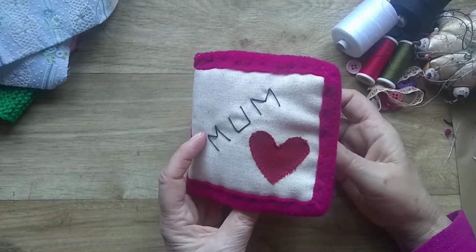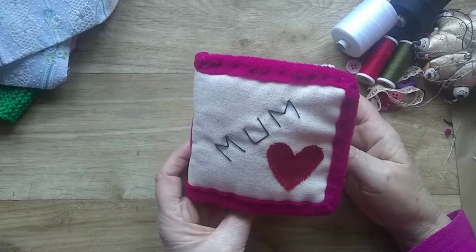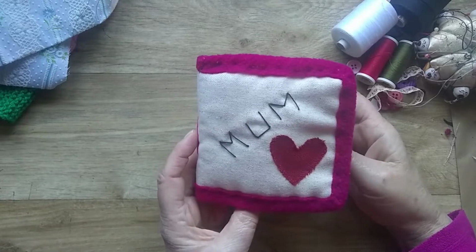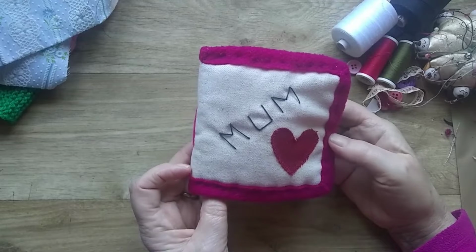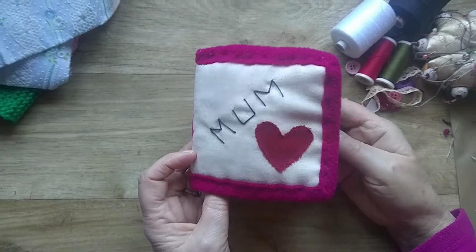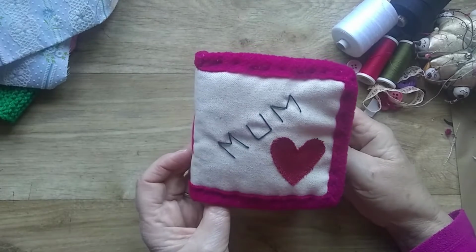I'm not going to go through each fabric and say what they mean because it's quite personal, but I just wanted to show you the idea. So I've made the book out of a calico type fabric, and then I've just added the fabrics that I feel mean the most to me with regards to my mum.